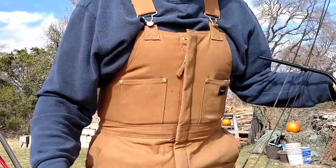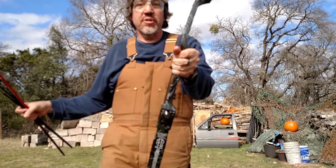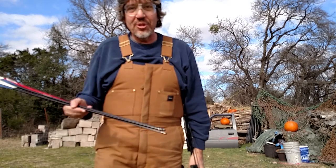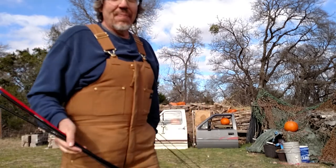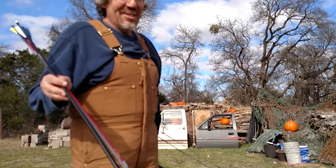All right, folks. So, stripped down, bare bones bow. Notice there's no sights. It's just going to be me, the wind, hopefully the spirit of Geronimo. My Apache cousins back in the background probably sitting there cheering me on. But let's see if this really works.